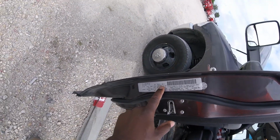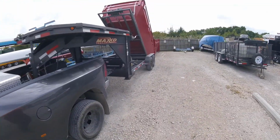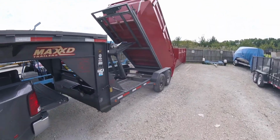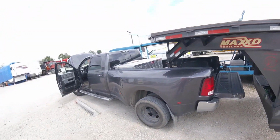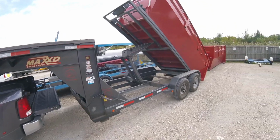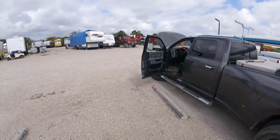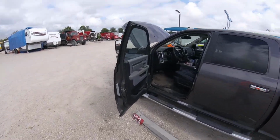So this is how this works. If you look right here, this says 14,000 pounds is the gross vehicle weight rating. That trailer is a 14,000 pound gross vehicle weight rating. So that's 28,000 pounds, which is over 26,000 pounds. So you need a CDL to carry a 14K trailer. Anything over 26,001 pounds, you need a CDL and a DOT physical to operate it.